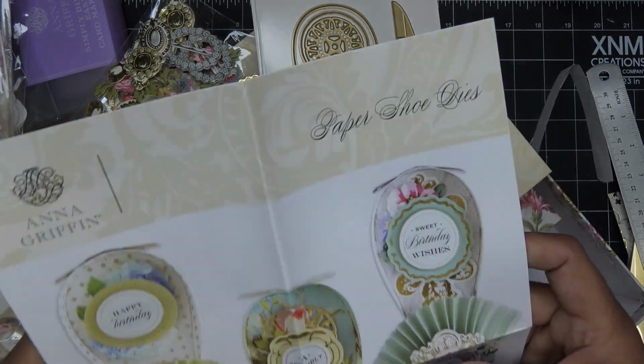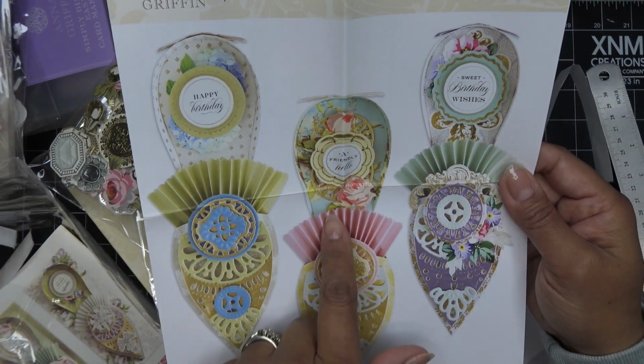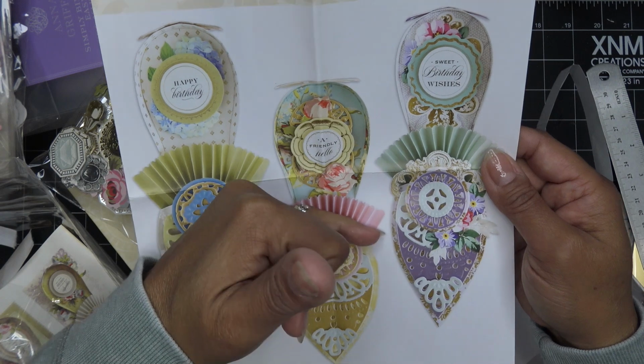And then we can open this guy up, and I love the little bows on the back, however they put that. Super cute. This part right here just does it, because can you imagine if I didn't have that?